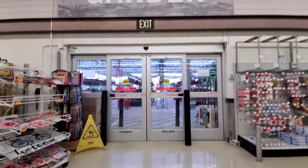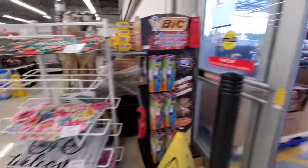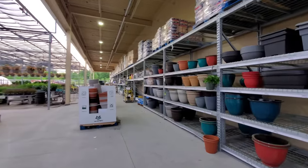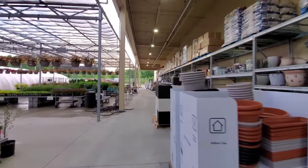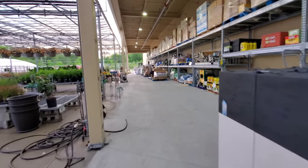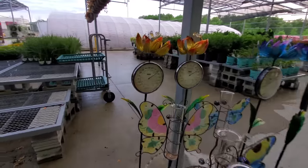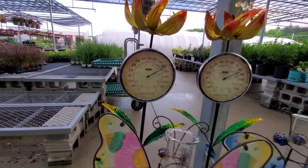The garden center. Love it. Oh, stay away from the doormats, Wally. You can do it. Stay away. Out here. Want to do any planting? They have quite a selection of pots and plants. I actually need to grab one. But they have a big selection out here. Not bad. I like the thermometers. Let's see how hot it is right now. It's even at 8 o'clock in the evening. It's almost 85 degrees. Yeah, still pretty warm.